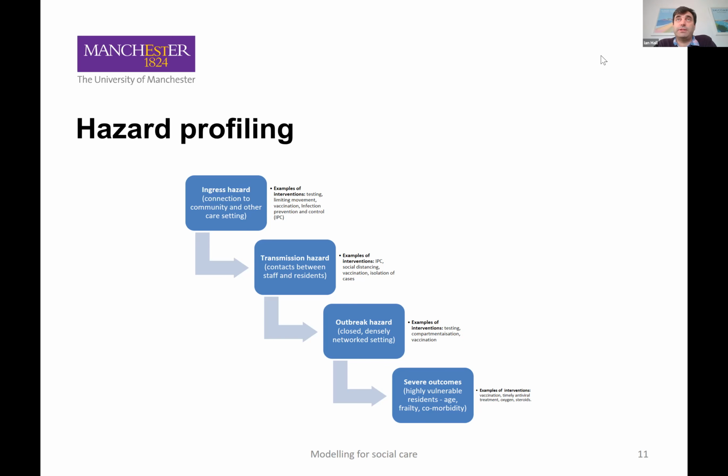Then there's the outbreak risk, a hazard, because there's a large pool of susceptible people potentially. Some of these care homes got up to about 200 people. The average size is about 30, so they're bigger than a hospital ward, smaller than a hospital. And so that outbreak potential is real, certainly in wave 2 pre-vaccine. And these residents are highly vulnerable due to their frailty, their comorbidities, and their age.